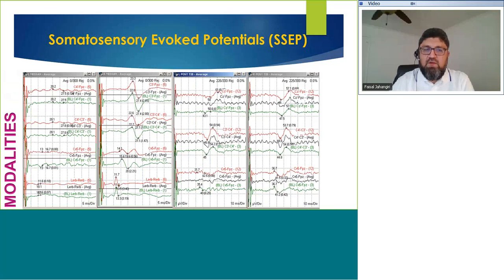When we are sitting at the computer, if you are doing just sensory evoked potential, you will have 4 windows. The first one is the left median nerve, the second is the right median, the third is the left posterior tibial nerve in the leg, and the fourth is the right posterior tibial nerve. So if you look, we have signals, but the left hand signals have disappeared.